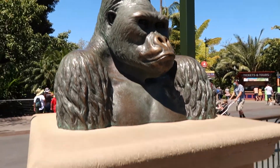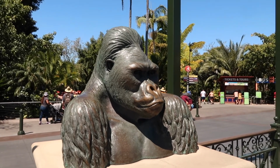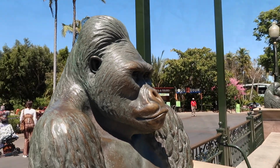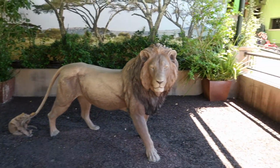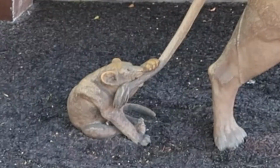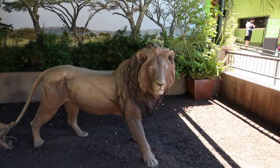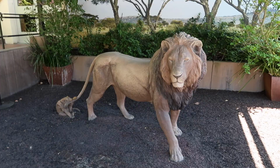This is Nyagi. He's also a male mountain gorilla. I think they were both from the Belgian Congo, but I love big apes. Now, usually you can take a picture here, but right now they have it blocked off. But this one reminds me of Mufasa and Simba. You can see there. I can just see him saying, "Everything the light touches is ours."